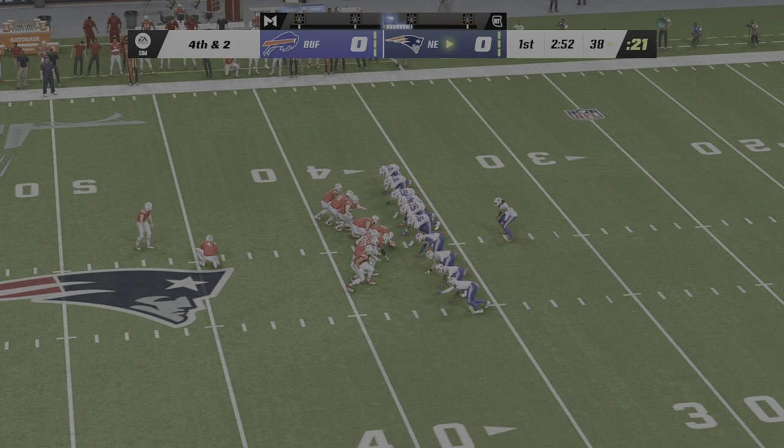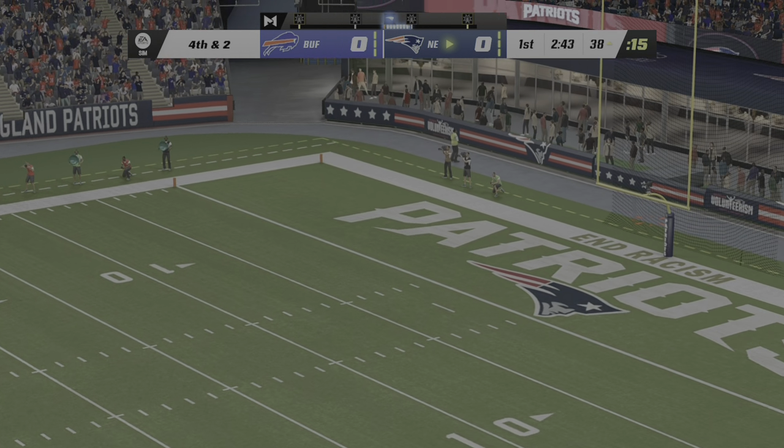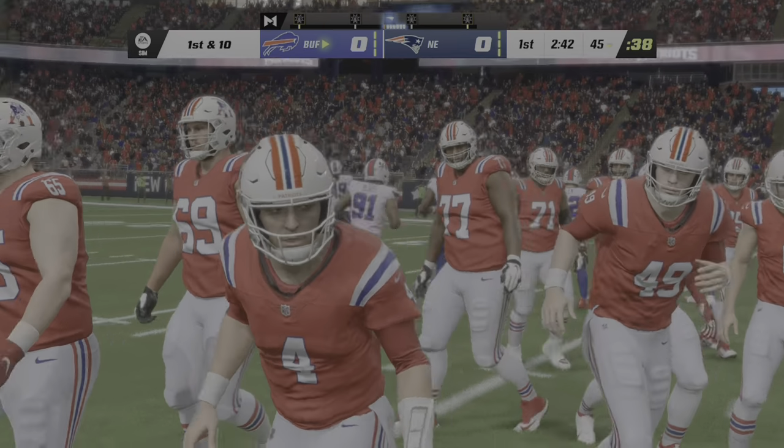And now Nick Folk, his career long, 56 yards. This officially a 55-yard attempt. And this one is no good. He missed it. And this will remain a scoreless game.